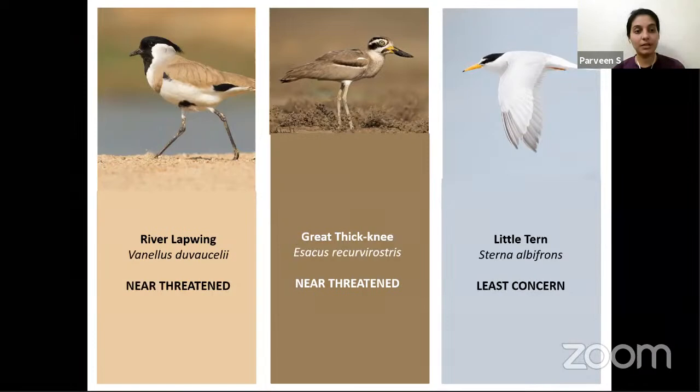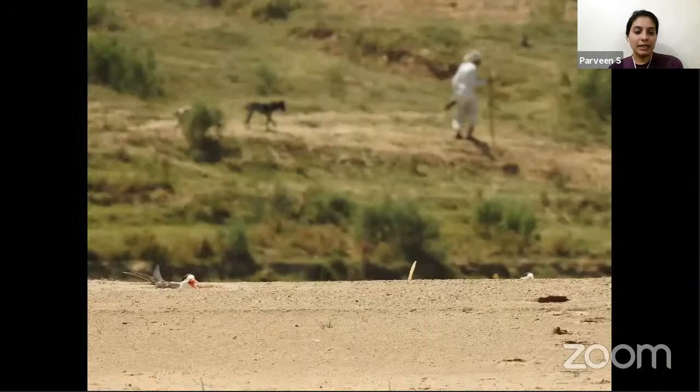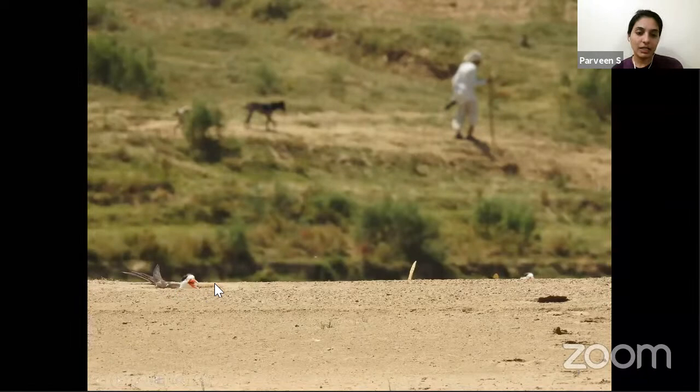So these birds actually nest on the ground, and they don't make their nest very typically. In this image, there's an Indian skimmer incubating eggs in the nest. They just dig out a small cavity on the sandbars and lay their eggs. River terns usually bring some nesting materials, like pebbles and some sticks, but little tern, black-bellied tern, and Indian skimmers just scrape out the sand and make a nest.